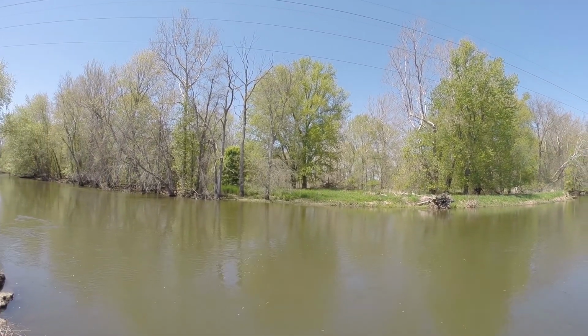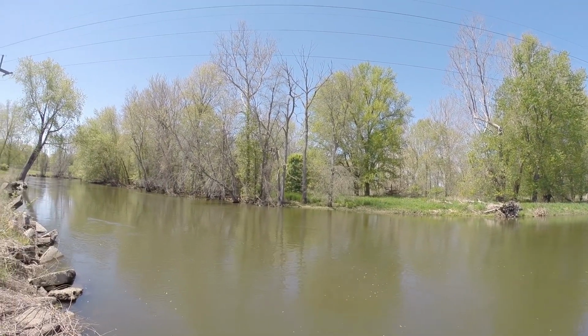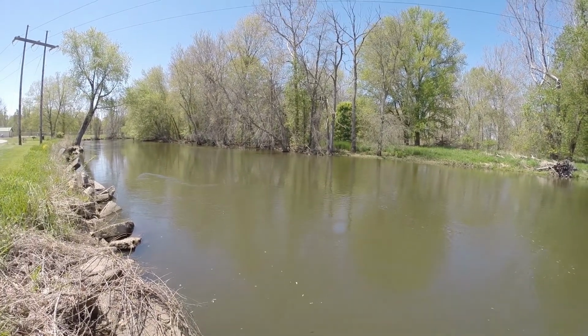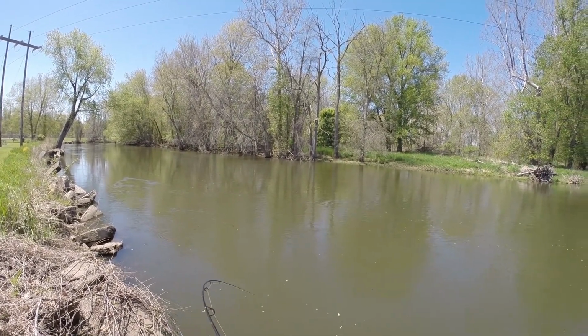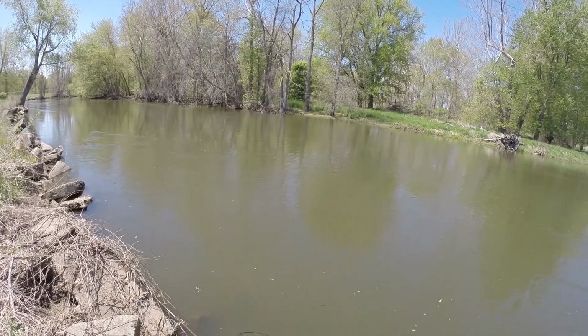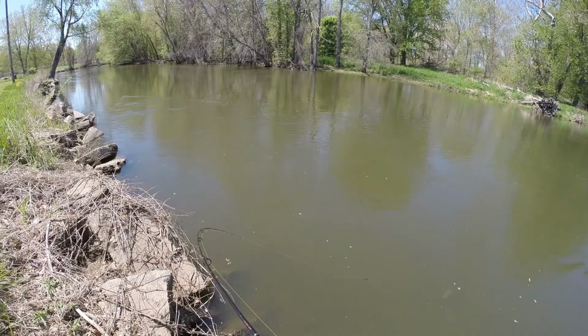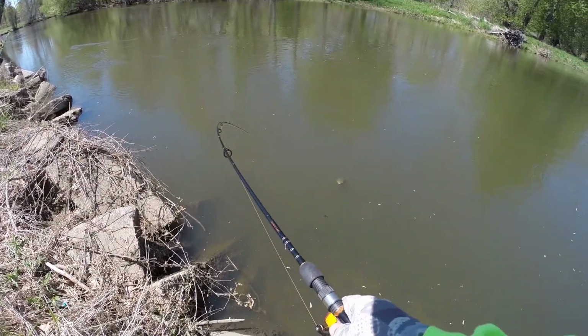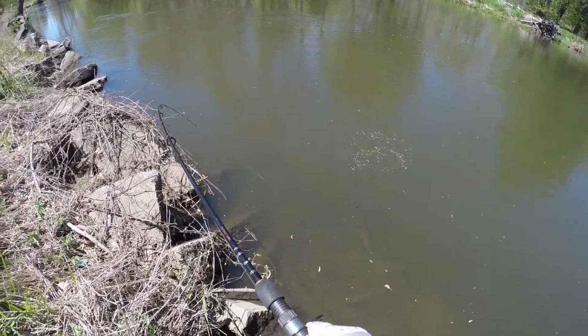Oh, that one was. That's a decent fish. Oh, not huge, but that might be a pound. Wow. I don't know how good this hook is. I really don't want to muscle him too much. That's a decent fish. That's a decent little smallie. Look at that. I know you can see him. Look at that. All right.